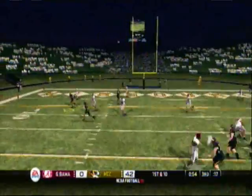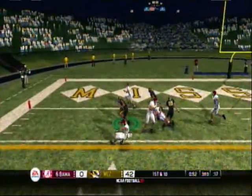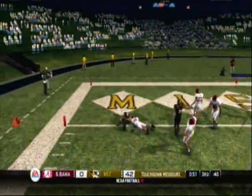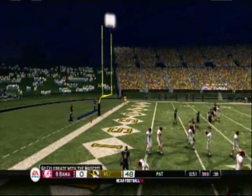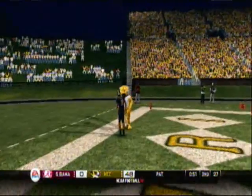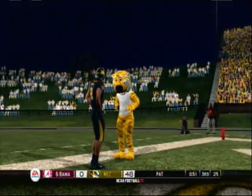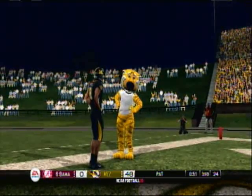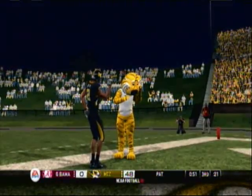Missouri 49, Alabama nothing. I love cover two here. The cornerbacks jam the outside receivers, get them off their pass route, and disrupt the timing between them and the quarterback. Looking to throw. And that'll bring up a big fourth down. The defense held down there. It's interesting to see what they decide to do now on the offensive side.